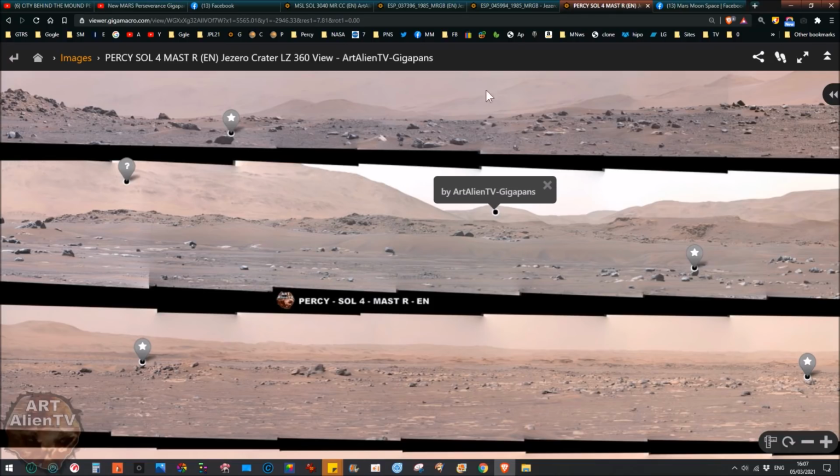Now, what I've got here is one of the main pans. This is the Jezero Crater LZ 360 view. This is Mastcam-R, the right mast cam on the Percy rover, Sol 4. There have been some new images from the Percy rover, but nothing we haven't already seen. I was hoping we'd get a load more really nice images, but we haven't yet. We're only getting images of the same stuff over and over again because the rover hasn't actually moved at all, as far as I know yet.